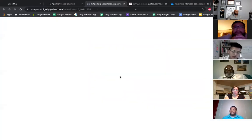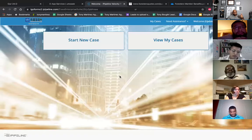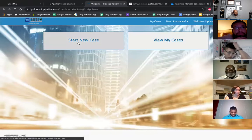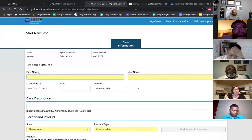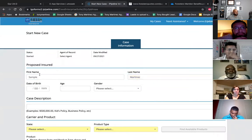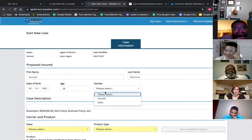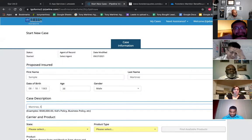I don't have a writing number yet, but I ran a full quote and I sent an illustration. I can go into eApp right here. I can do start new case. Let me put together a little sample here. Sample Martinez. That's what Sandra and I would name a child of ours if we had one, right? Sample Martinez. She's laughing. 38-year-old male. Let's name it Martinez Sample.